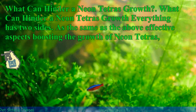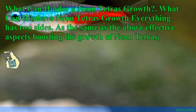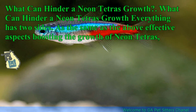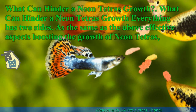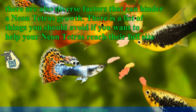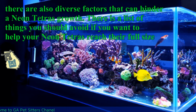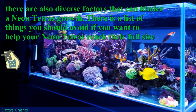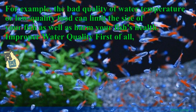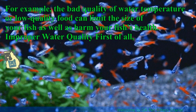What can hinder a Neon Tetra's growth? Everything has two sides. Just as there are effective aspects boosting the growth of Neon Tetras, there are also diverse factors that can hinder a Neon Tetra's growth. There is a list of things you should avoid if you want to help your Neon Tetras reach their full size. For example, bad water temperature or low quality food can limit the size of your fish as well as harm your fish's health.